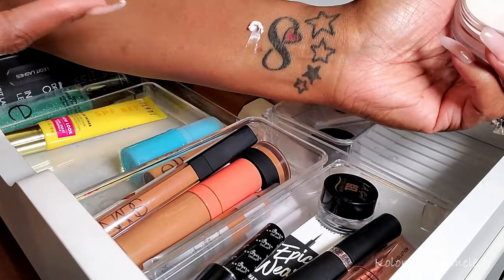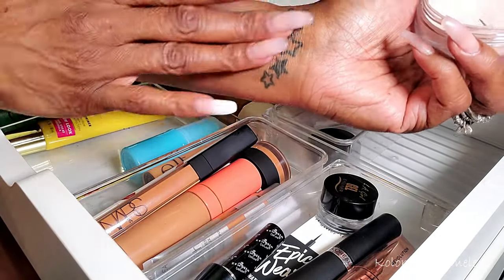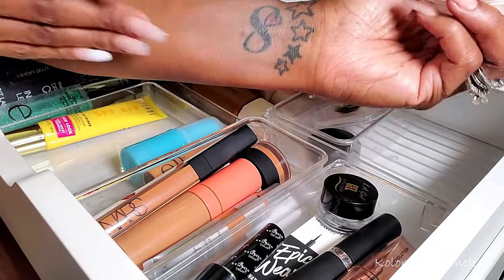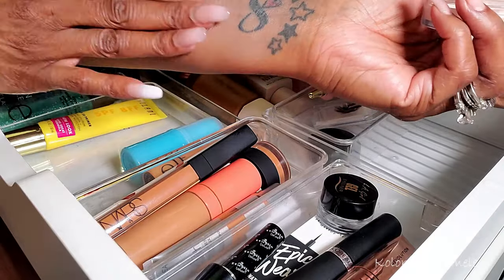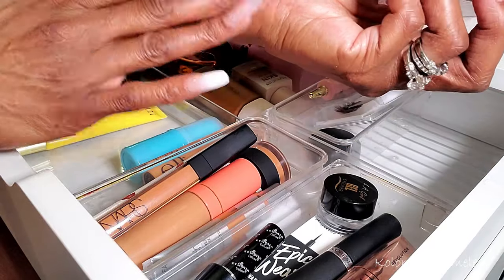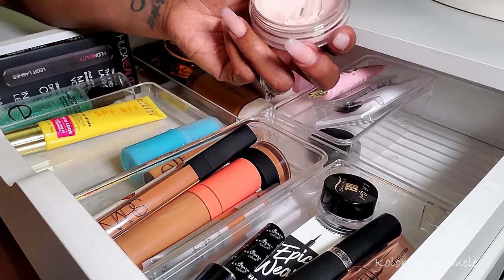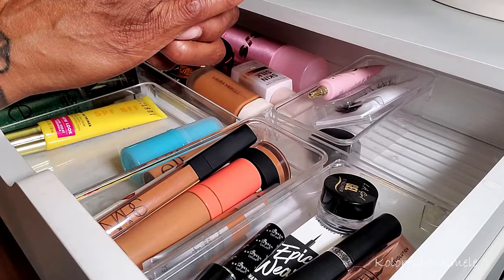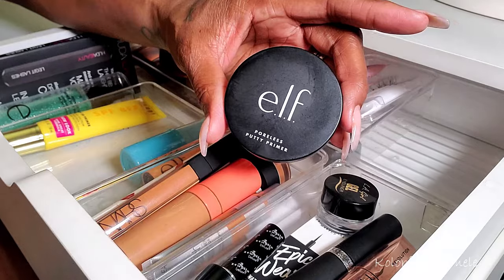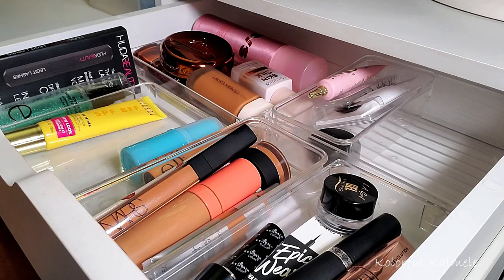This one is that putty type primer. It definitely has a white kind of cast when you put it on. You don't want to wear this by itself, but it does help to blur and fill in your pores. Everyone has pores, but if you have larger pores on your face, it does really help with that. It's a nice affordable primer if you like the type that comes off creamy and white and dries down a bit. You might like that. So it's a decent primer.